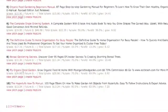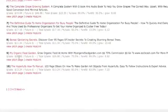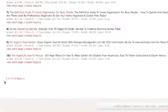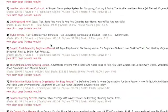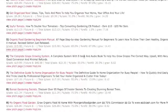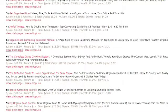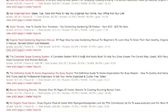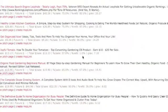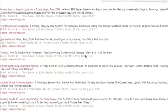And there's more: My Organic Food Garden, where you get $27 a sale. Bonsai Gardening Secrets, and you'll just see there's a lot of pages here of different offers that you can just push. Now, again, the great thing about this is you push somebody else's product. There's no customer service or order fulfillment for you. Once you get the person to the other website, they're gone. They're out of your hands, and they're not going to come back to you for questions or anything. They're just going to ask the actual person that provides the product.